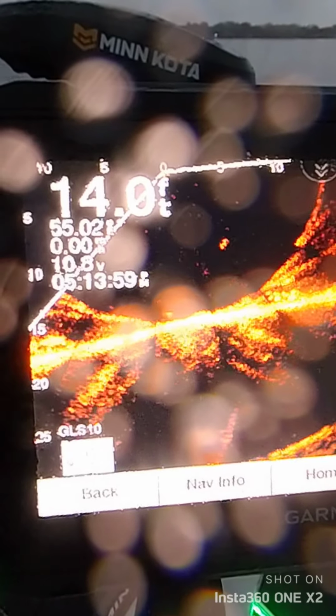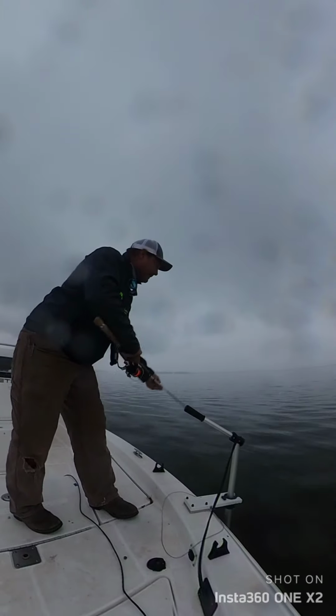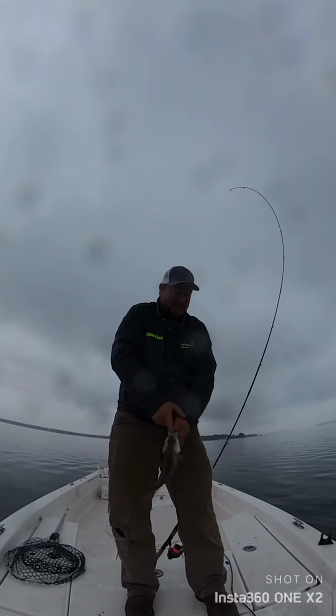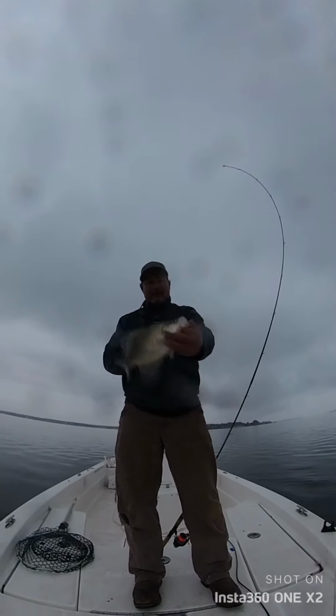There he is. See him coming up on the screen here. Ooh, he was a fighter. Man, it's getting so dark. I wasn't sure they were going to do it, but he obviously can still see. There's one. We're going to keep a few for dinner.